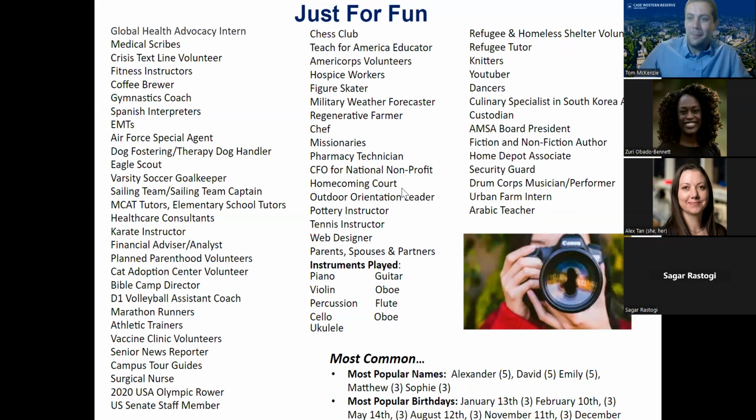Put this stuff on your application. I think that's the moral of the story here. Really put this stuff on your application because it's important to have a life outside of your career. That's big. Hobbies, other interests. Sometimes when I see an application that's nothing but medical related experiences, I think, man, you're going to burn out, you know? It's like, you haven't even got to med school yet, right?